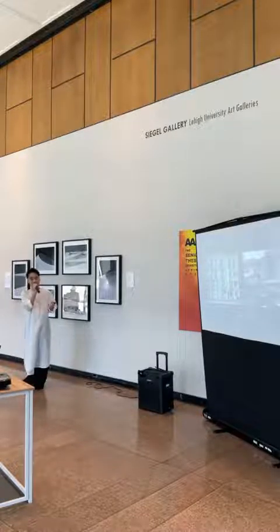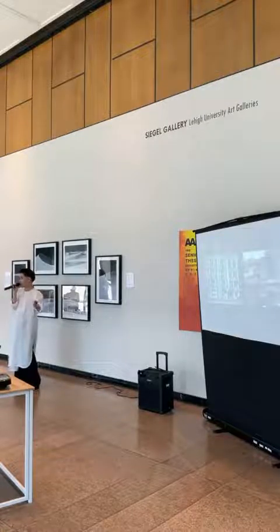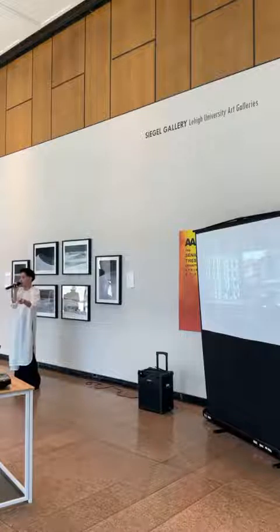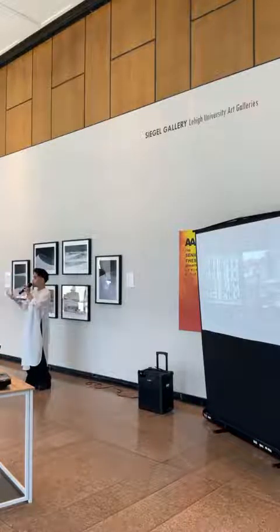A lot of family members would live together within these blocks, or a company and all of its employees would live in another block. So you share lives together.